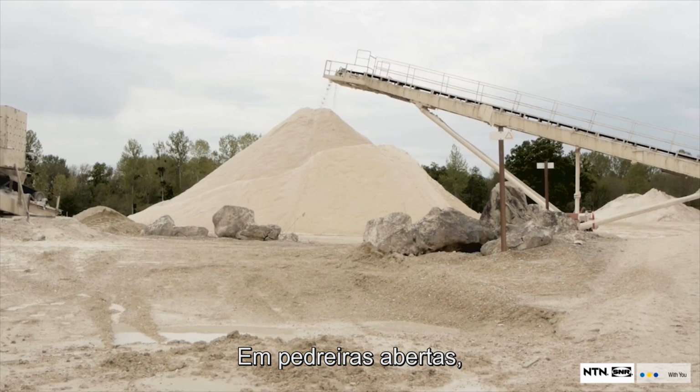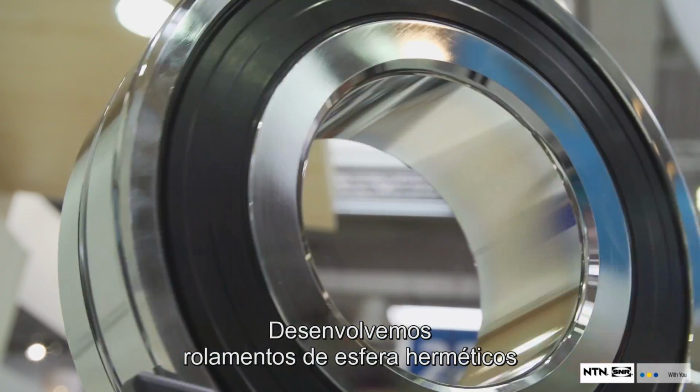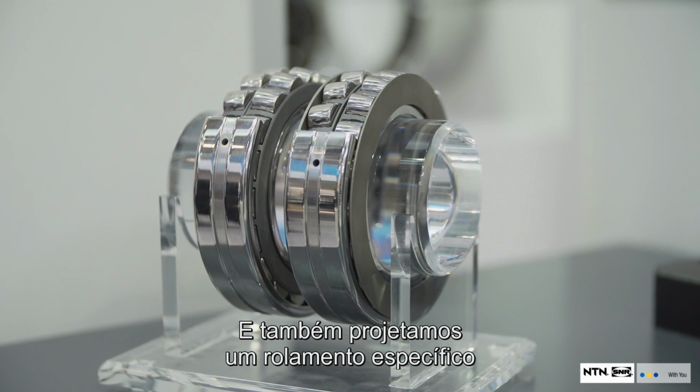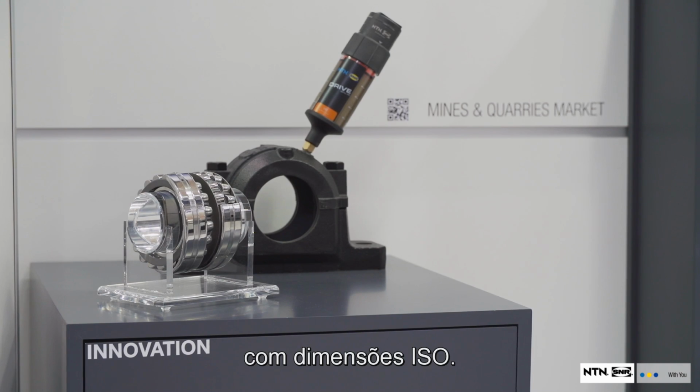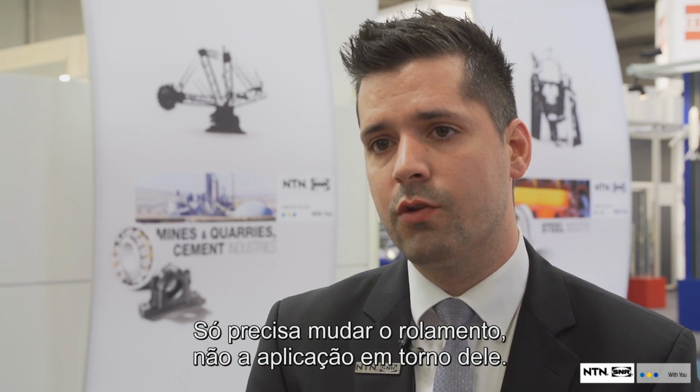We have stone open mining areas where we see a lot of dust going around, and the dirt itself is the killer of the bearing, we have to say that. We have developed some sealed spherical roller bearings, which are specific for this market, and we also designed a specific bearing which is in ISO size. That means it has the same size as the standard bearing. So the customer does not need to make any changes to the dimensions of the plummer block. It only needs to change the bearing and not change the application around the bearing.